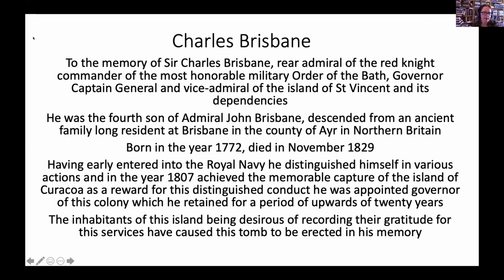you can't see that clearly. So it says, to the memorial of Sir Charles Brisbane, Rear Admiral of the Red, Knight Commander of the most honourable military Order of the Bath, Governor, Captain General and Vice Admiral of the island of St Vincent and its dependencies. He was the fourth son of Admiral John Brisbane, descended from an ancient family long resident in Brisbane in the county of Ayr in northern Britain.